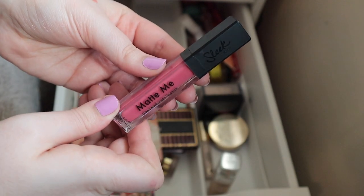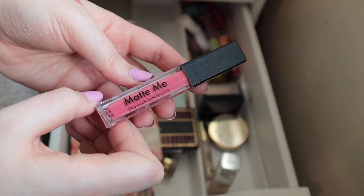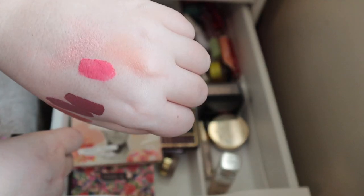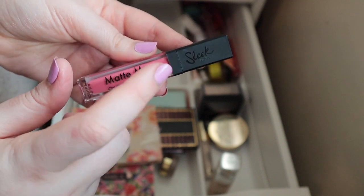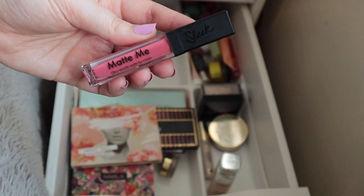This is the Matte Me lipstick from Sleek in the shade French Fancy. You all know I already love, love, love this lipstick, and I love the shade. I just swatched it. How beautiful is that? Come spring and summer, these kind of colours I'm going to be living in. So this will probably make another appearance come summer, but it's really beautiful.